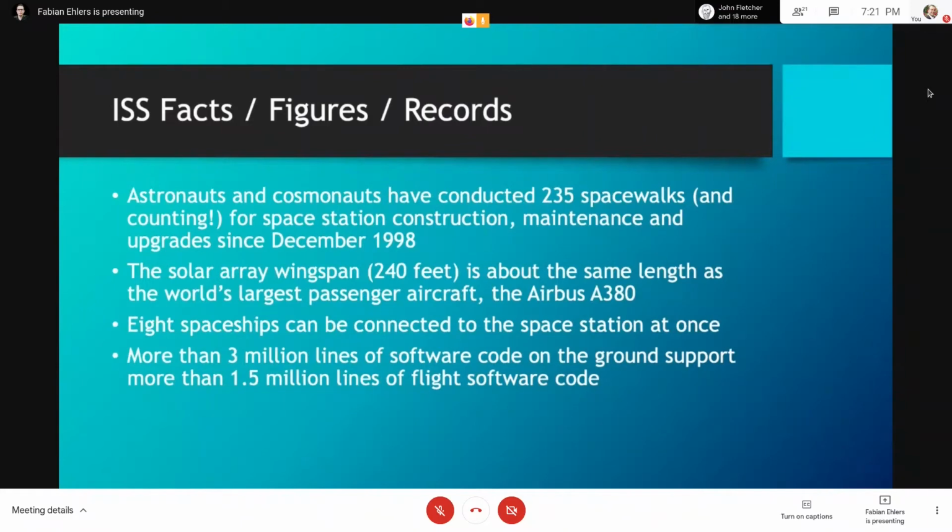Talking about the spacewalks, so at the moment we have conducted 235 of them, but they're still counting, and that's mainly for space station construction, maintenance, and upgrades, and these have happened since December 1998. So currently we have got mission 64 up there floating around.